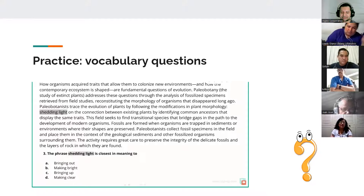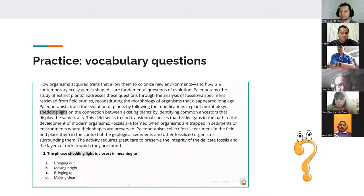Somebody else? Yes, for me, I think it's letter B. Making bright, because it's a synonym. Shedding light and making bright. That's everybody. So everybody says that it's making bright, right? Okay, let's see.